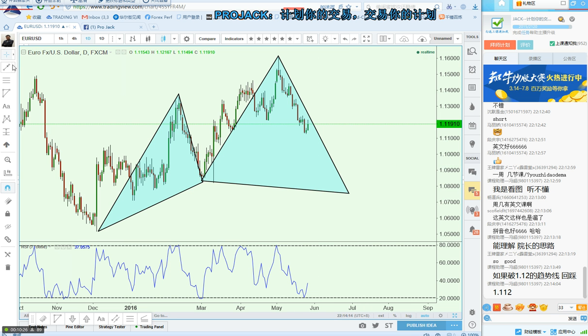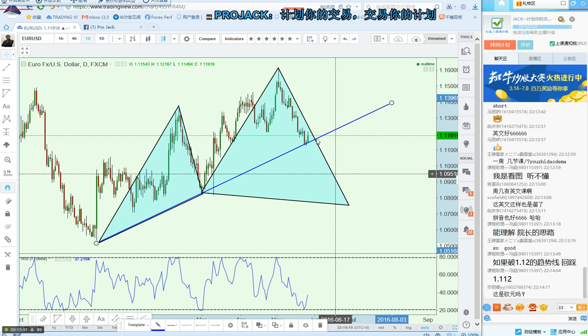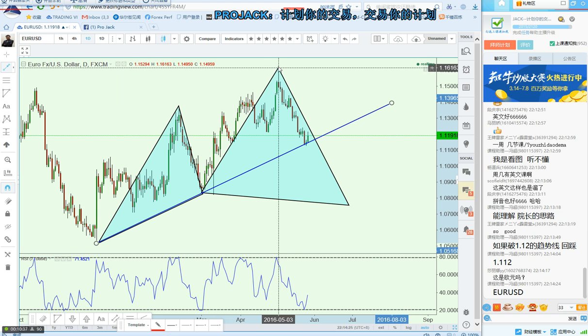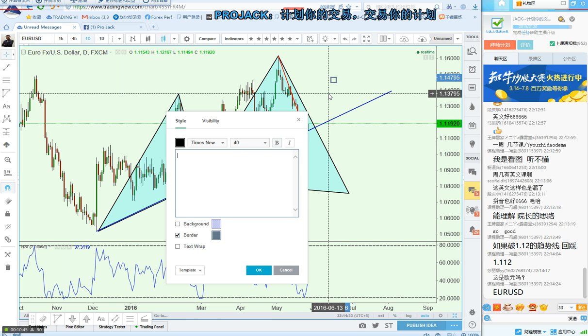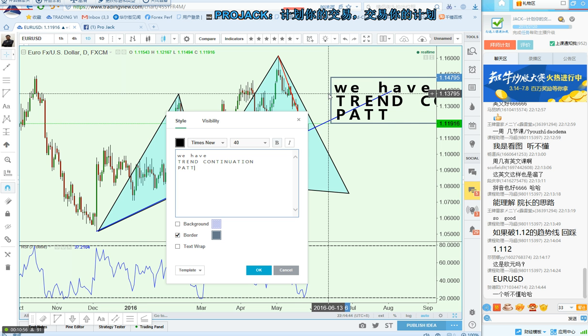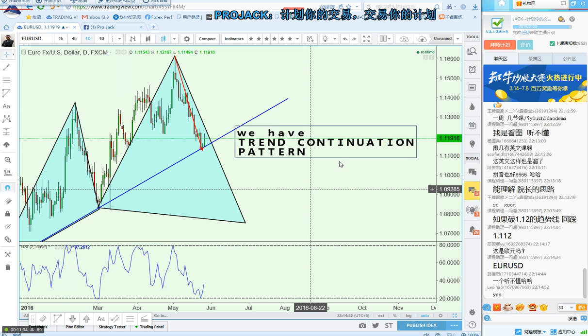So we can see that if the price really breaks this trend line, a downside move will begin. Don't think that this is the end of this downtrend. No, not really. Today let me share with somebody, have you ever heard of this trend continuation pattern? Anybody heard of that before?